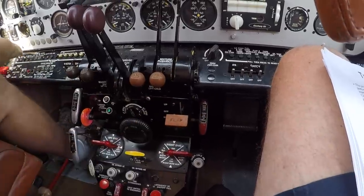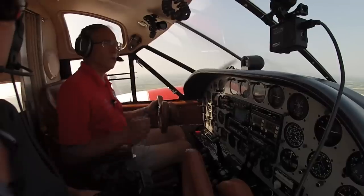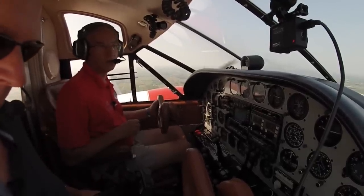And high wing on the left base. Keep it in tight for me. Keep it in tight. Runway 36 right, the skinny 36 right. You're going to land after the red square. Runway 36 right, you're clear to land. Keep it in tight for me.